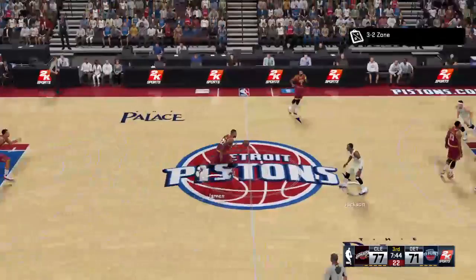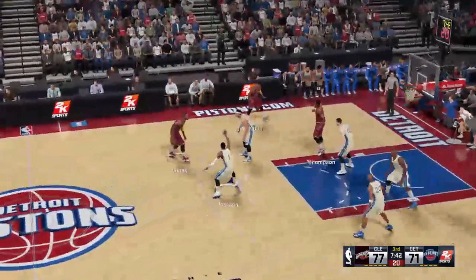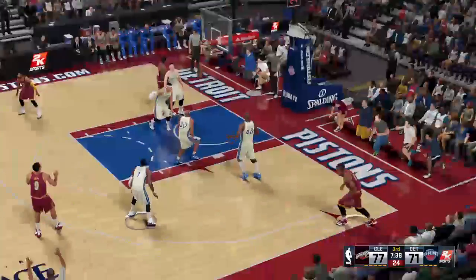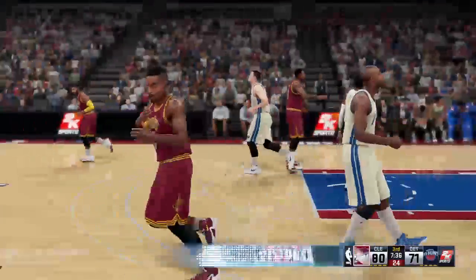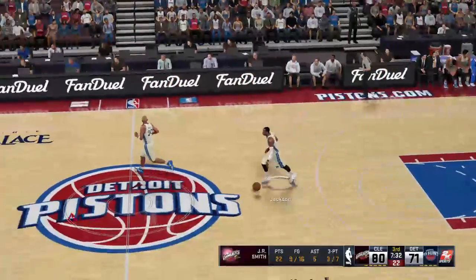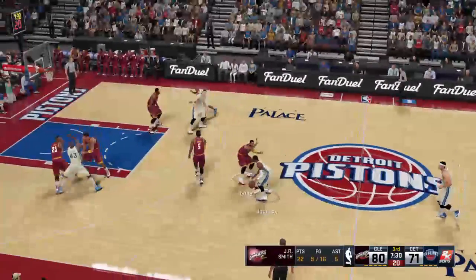Nicely done. They continue to attack inside, and that's 10 points in a row in the paint. If you can't stop it, here it comes. I'm right at you. Boy, I tell you what, he loves getting looks like that from the three-point line. No one near him. That's a warm-up jumper for him.